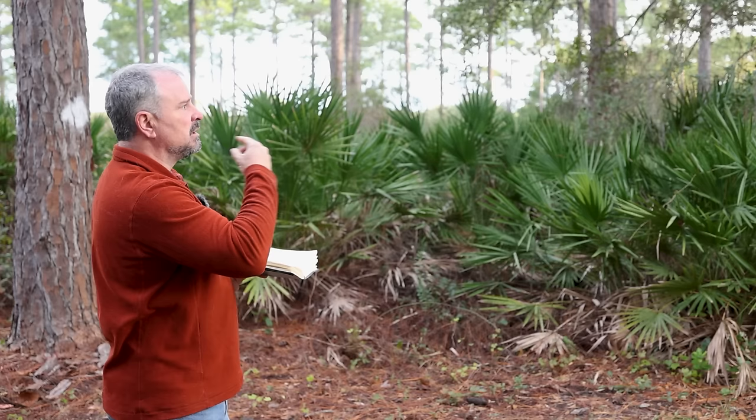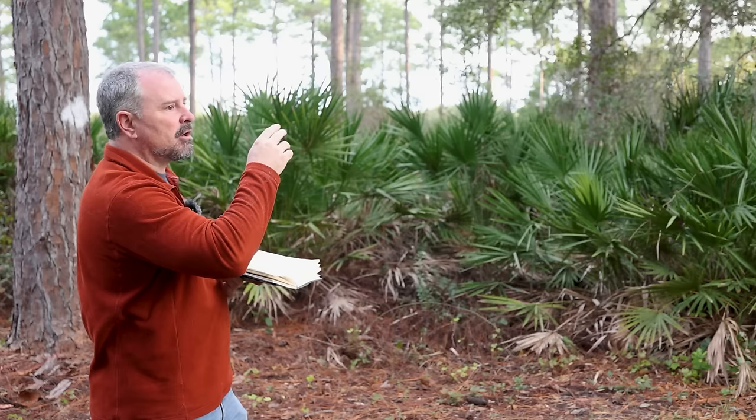I think you can see this live oak that's behind me here. There's water oaks. In fact, that is a water oak. A lot of the things you'll see down here are evergreen.